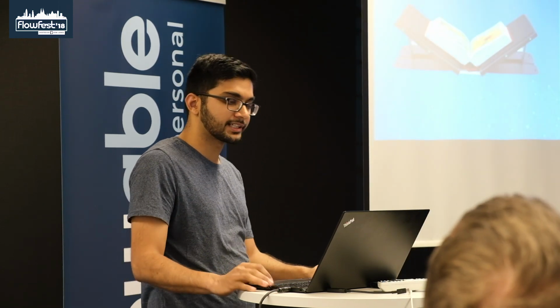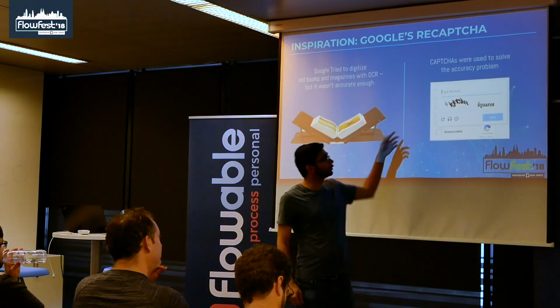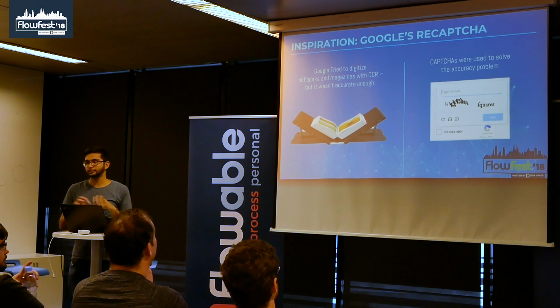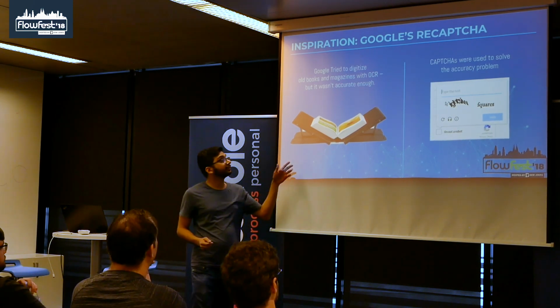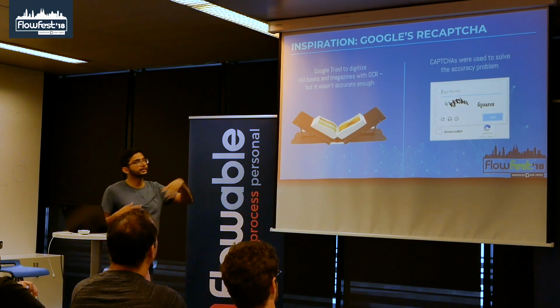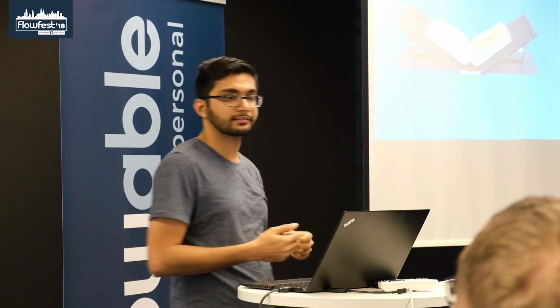So the inspiration for our product really comes from Google's reCAPTCHA. If you guys are familiar with this kind of box you used to get in Google, I don't think they do that anymore. But to prove that you are not a robot, you were shown a little box with some wiggly text, and you were supposed to type that in. What was really happening was Google was using that to digitize the information for their magazines and books that they couldn't pick up with OCR. Right? So they would have a bunch of people enter that information, and they would see if enough people typed it in the same way, then that's how they would transcribe that.